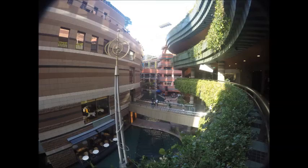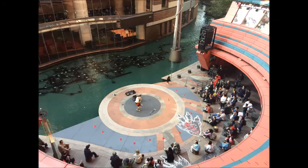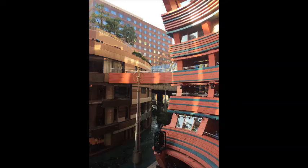And you can see there's the walls covered in a garden, and here's one of the clowns or entertainers giving a show, and there's the canal that I was talking about in the bottom of the photograph.